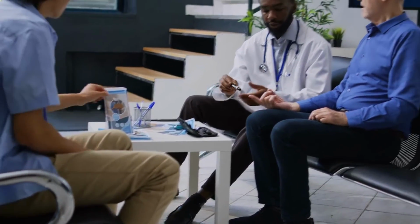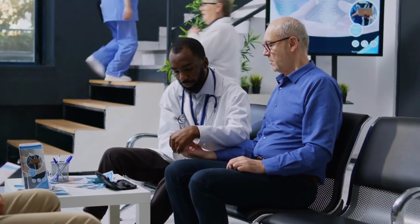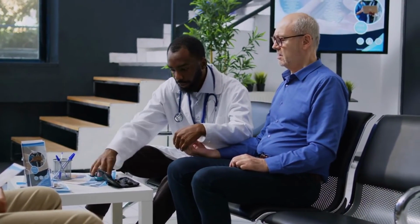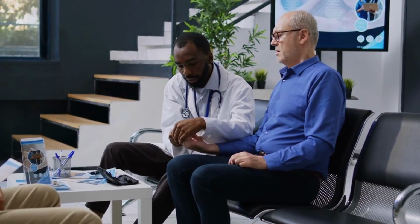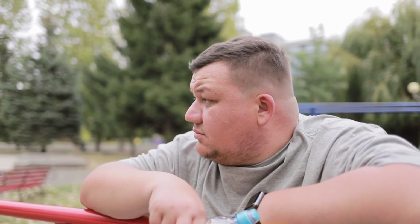Statistics show that a significant portion of the population experiences medication-induced weight gain, with up to 25% of individuals on certain prescription drugs reporting this side effect. This issue is particularly prevalent among those taking long-term treatments for chronic conditions.